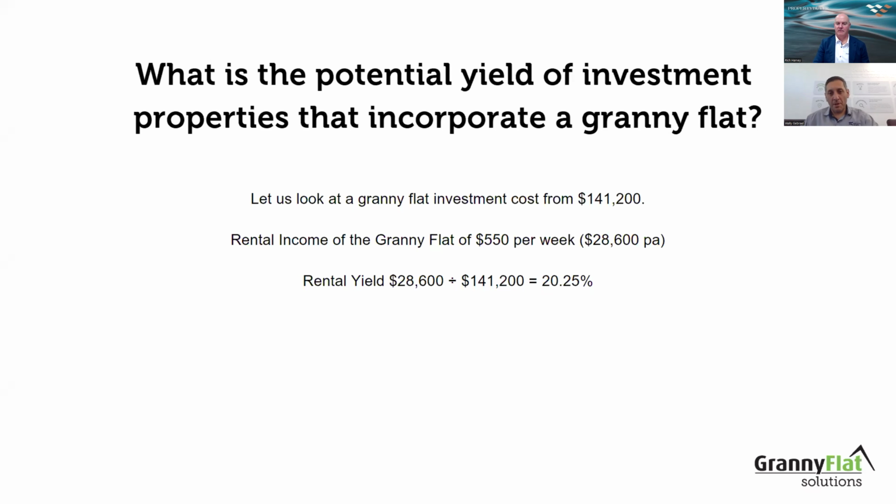Now, of course, if that number goes up from 140 to 150 or 160, and you still apply that 550 per week, you might get less per year. But personally, I've still never seen returns less than 15, 16%. So even in areas where the rental return might be less, the returns are still significant. Okay, these are real numbers. These are not made up or fabricated. We base this purely on the Sydney rental market.